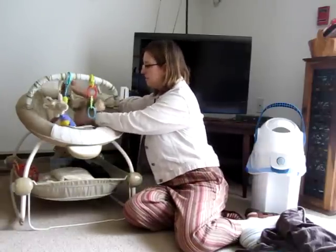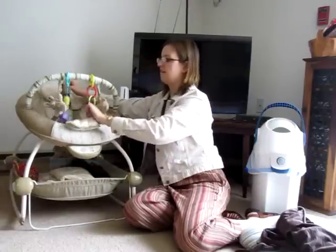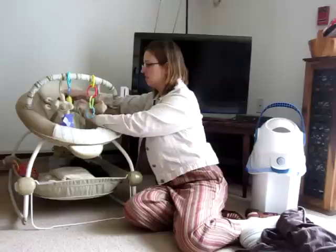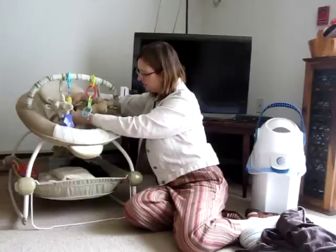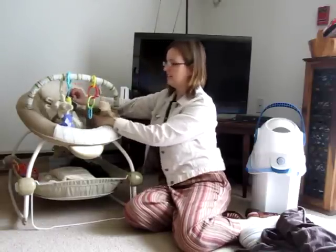It does have a 5-point harness, just like your car seat. 1, 2, 3, 4, 5. And you can strap baby in that way. I should have gotten a teddy bear out, but oh well, you get the idea.